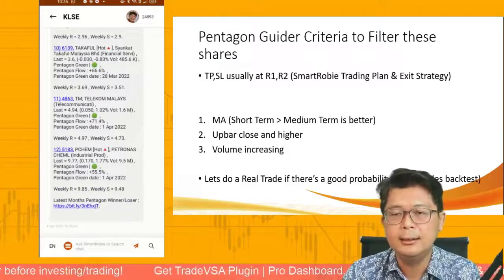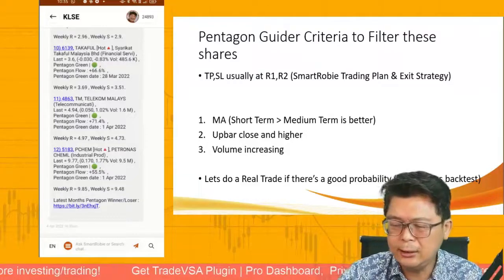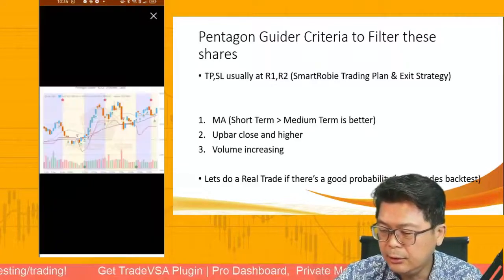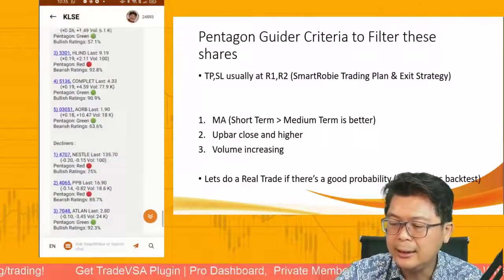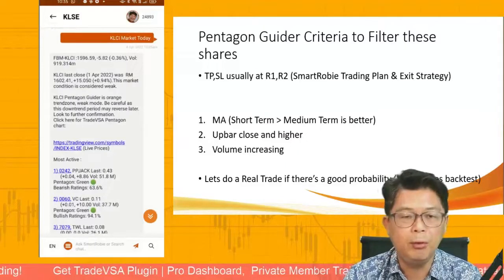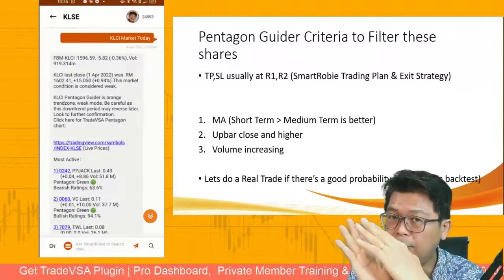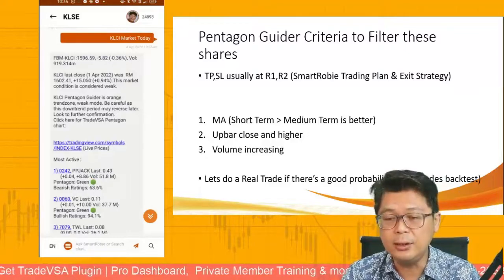Be mindful, markets now are very volatile. Let's take a look where the market is this morning in here. We can key in the KLCI market in here, and did it turn green Pentagon? Not yet, right? It's still in red, but if it does break higher, then we expect it to turn green Pentagon. This morning it is down 5 points that we're seeing in here. Now remember, we want the shorter term moving average to be higher than the longer one, sloping upwards, with an up bar closing higher, and volumes increasing.